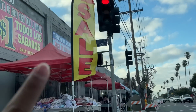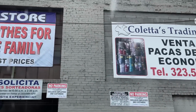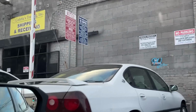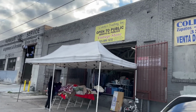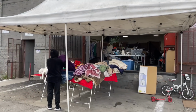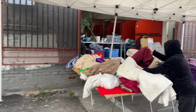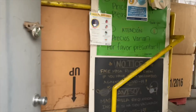Guys, so it looks like they only have $1 clothes on Saturdays. So Saturdays are the days to come. And then those are the bundles of clothing. We're just trying to find parking right now because there's like hella people. It looks like they have a whole bunch of sections. They have a little vintage store. So since we parked here, we might as well just check this out first. Looks like they have a whole bunch of blankies here outside, but I already recently got one. So let's just go inside.